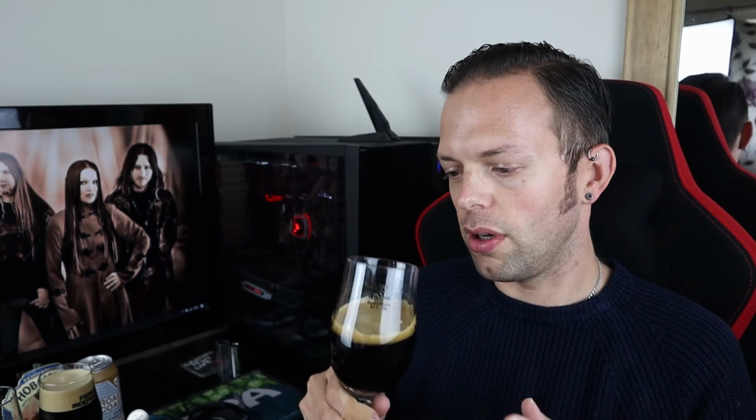It smells boozy. It smells sweet. You've got big vanilla. You've got chocolate in there. You've got a sweet almond kind of on the end of the aroma. And you've got some dark roasted malts, typical really of a stout. But that almond really just brings a little something interesting, a little bit different. It's a great smelling stout. It's a huge aroma.